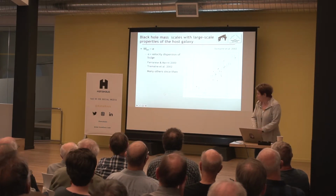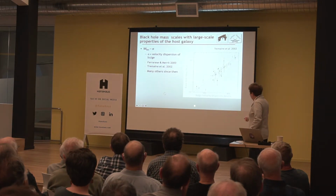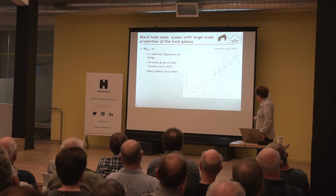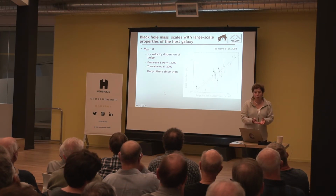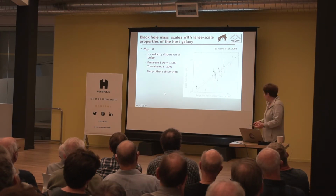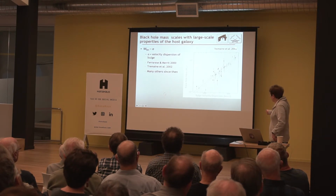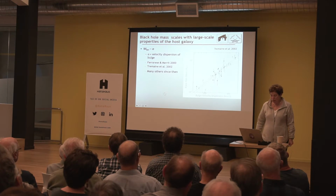Here's what the graph looks like. So this is the black hole mass in the center, and this is the spread in velocities of the central parts of the galaxy, the stars in the central parts of the galaxy. And they're pretty nicely correlated. They're even better correlated now than they were from this graph in 2002.